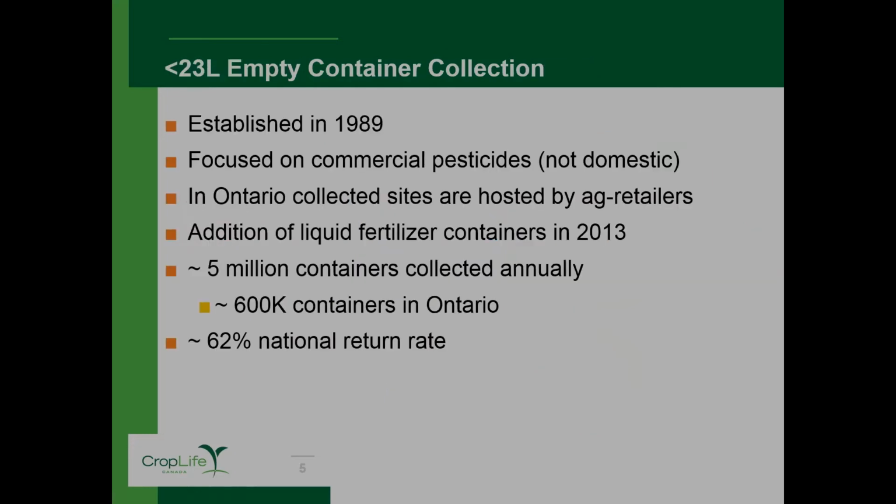I'll walk through the various programs at a fairly top level. My focus here is to give a little bit of background, but specifically how one actually participates in these various programs. In terms of empty pesticide containers, we split the program into two programs. The first is pesticide jugs, or less than 23-liter containers.